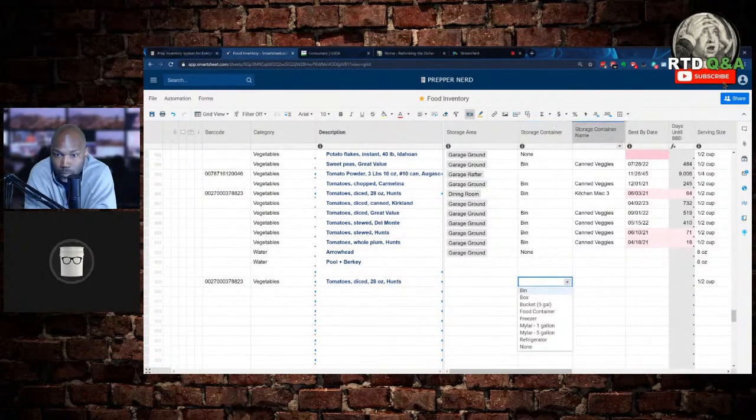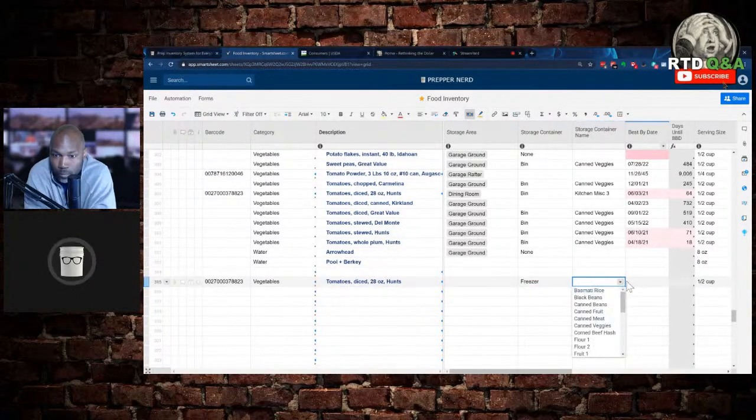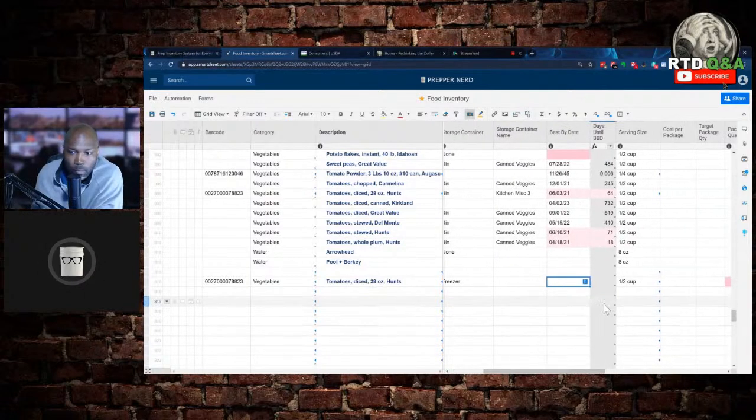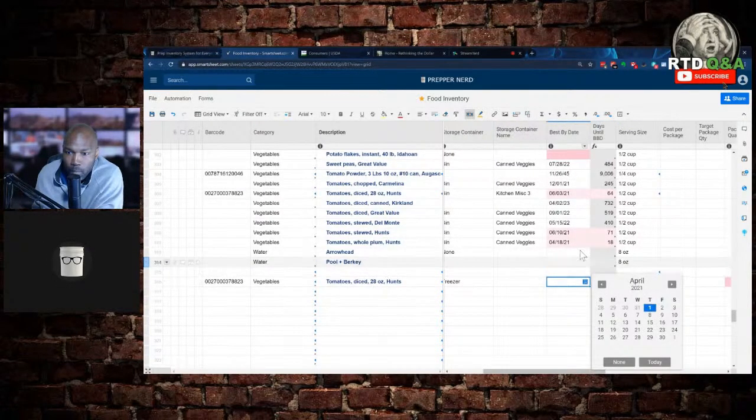If you're tracking storage container name, then you'll see these columns, and I can say, okay, it's in the freezer. And sometimes, like my bins, for example, I have names just written on the bin itself, so I can understand what bin that is. But it doesn't have to be names like this. It could be 1, 2, 3, 4, 5 if you want to be more covert about it. But then you've got the best by date here, which again, the system will take whatever value you want to use here, but I just call it best by date.